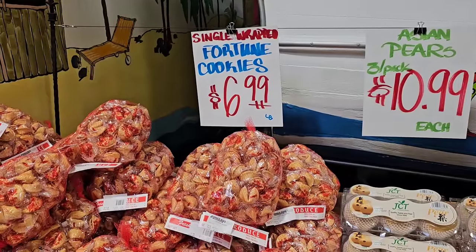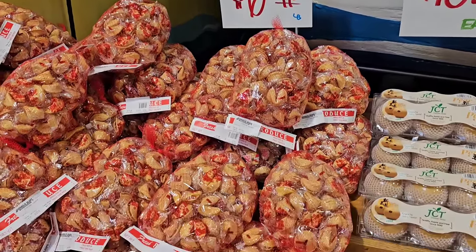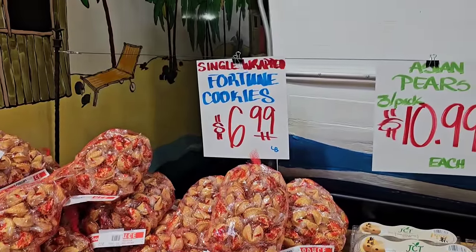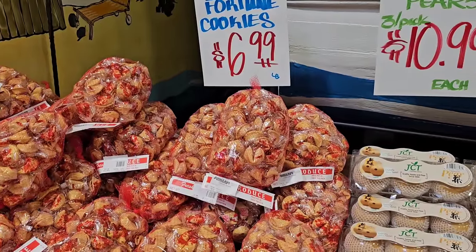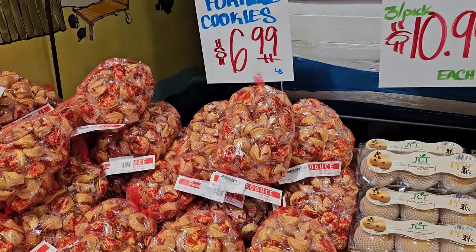Now, do you ever wonder where some of these Chinese restaurants get all their fortune cookies? Well, I don't know if they actually make them themselves, but where have you ever seen a huge bag of fortune cookies anywhere? I don't think I've ever seen these where you can buy them in a giant bag like this. $6.99. If you don't like one fortune, you just keep moving on to the next.